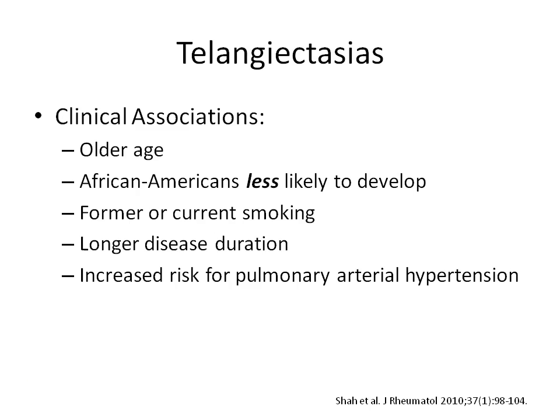So why are telangiectasias important? There are some associations with telangiectasias. Usually patients are older. African Americans are actually less likely to develop them. Former or current smoking can increase your chances of getting these. And the longer you have the disease, the more likely you are to develop multiple telangiectasias. There's also an association with an increased risk for pulmonary arterial hypertension.